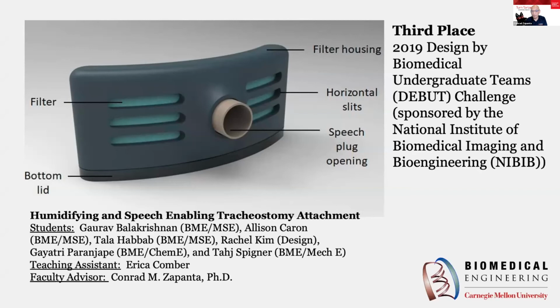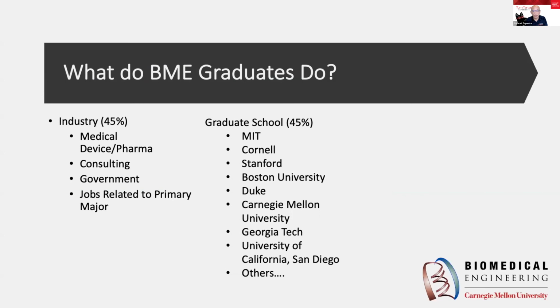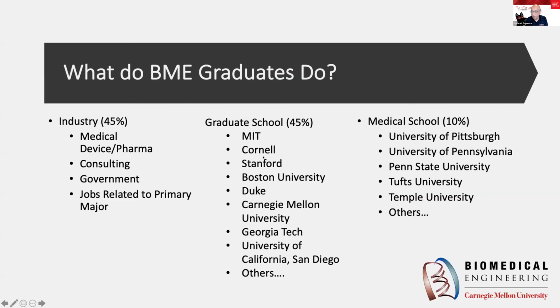So very quickly, where do BME graduates go? Roughly 45% of them go into industry: medical device, pharmaceuticals, government, working for the FDA, the Food and Drug Administration, which approves all of these devices and drugs. 45% go to graduate school, not just Carnegie Mellon, but MIT, Cornell, Stanford, and other wonderful schools. And then we do send some folks to medical school.